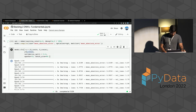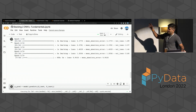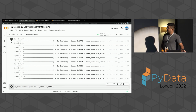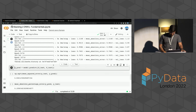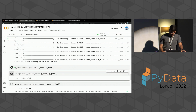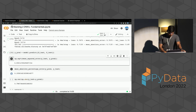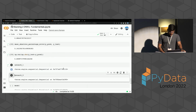And we take a certain set of epochs and batch size. Pardon me, I am not going to be training this for a lot of epochs and showing you the results, because that's not relevant for the talk. But I just want to show that it works and the error is significantly reducing. And while making a prediction, again, I have to pass X test in a list for both the networks to work. Finally, we can check the performance.